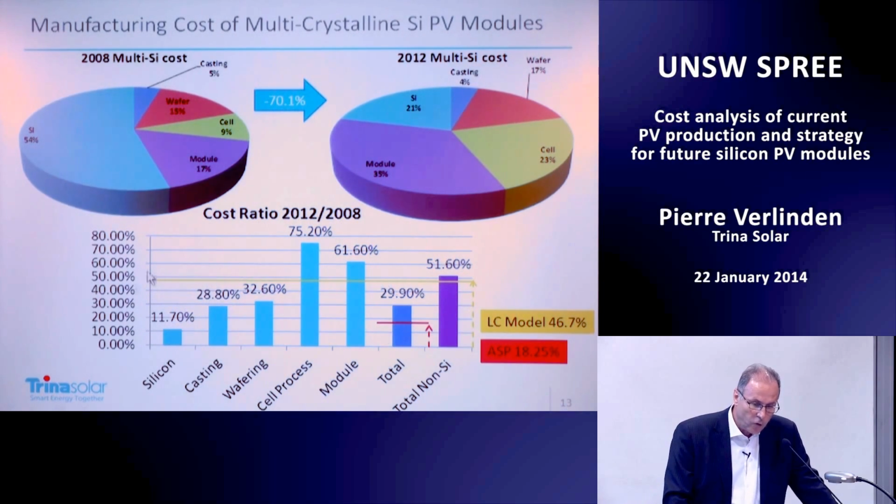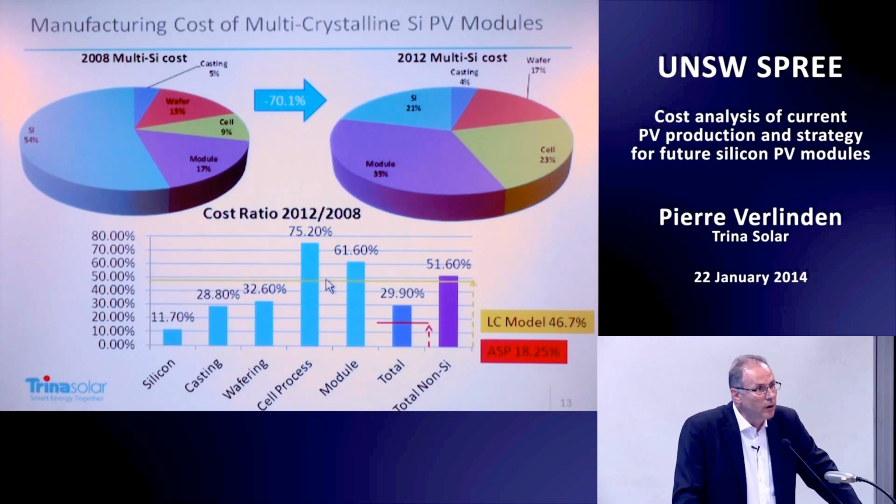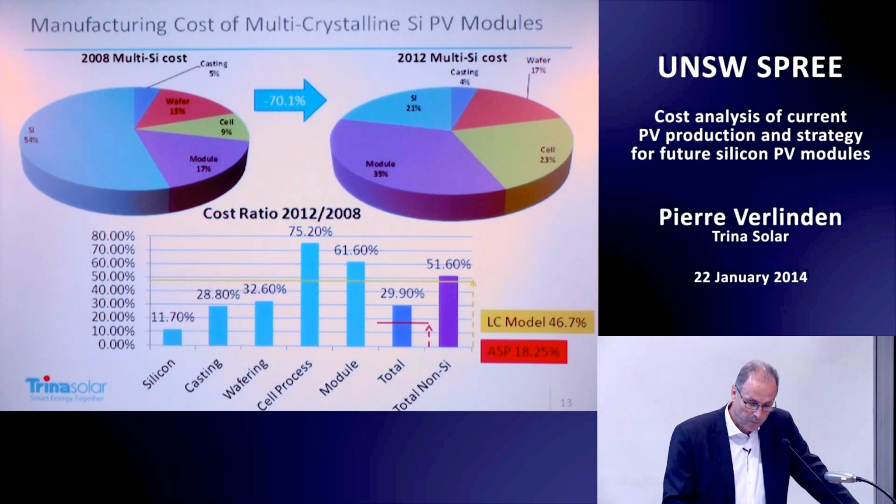And you have, of course, a big variation between the different components. If you have silicon, casting, wafering, cell process, and module, you see there is a big difference between the cost reduction of those different components. As you can see, silicon feedstock costs have reduced dramatically by 90%. Casting reduced by 70%. Wafering reduced also by 70%. However, cell processing only reduced by 25%, and module costs only reduced by 40%. Okay, so you see a major difference in the different components in the fabrication of the module.